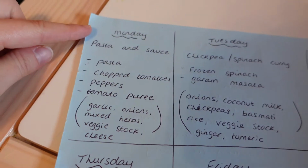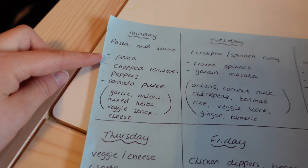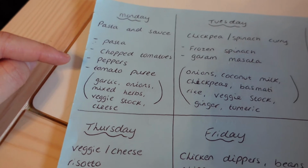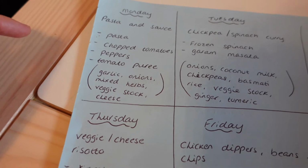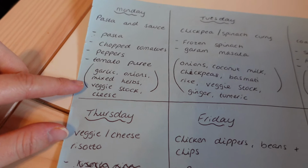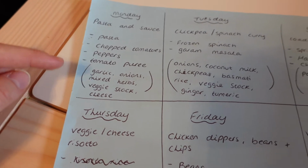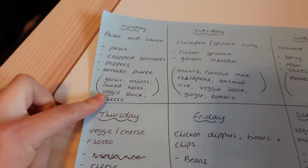Monday we're going to have pasta and sauce. We have got to buy some pasta. We don't have any in at the moment. We need some chopped tomatoes. I will just pick up a couple of tins, some peppers, so red, orange peppers, whatever, and we need some tomato puree. I will make the sauce myself out of the ingredients. And then we've already got in garlic, onions, mixed herbs, veggie stock, and we have got a small amount of cheese from last week left over, so we will use that cheese on Monday.